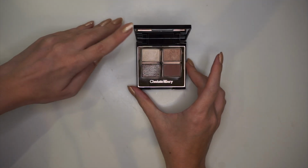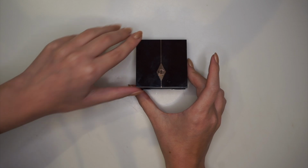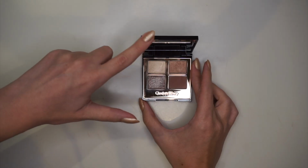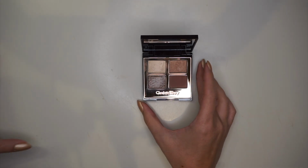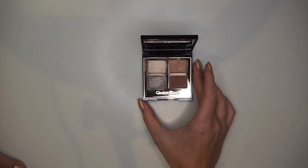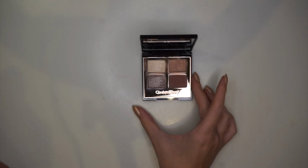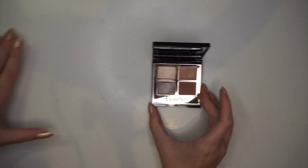So the first palette that I'm going to compare today is this one right here, the Charlotte Tilbury Exaggerate eyeshadow palette, and it's this beautiful little quad. It's obviously a quad, which is why I decided to include this one in this video, especially because this would be quite small to have on its own. So that's why I have 3 palettes in this video. Let me go ahead and start comparing this palette.